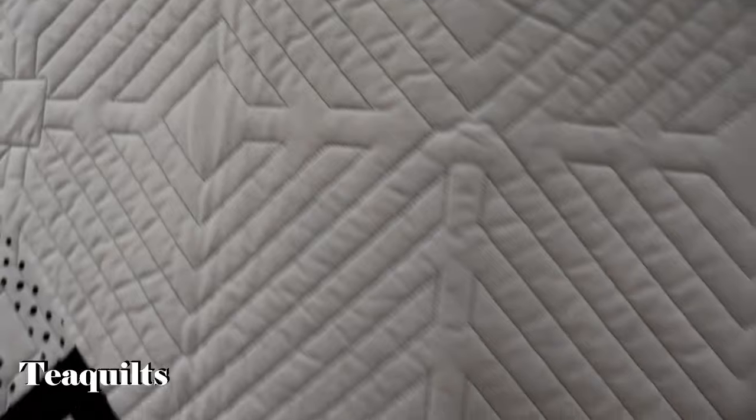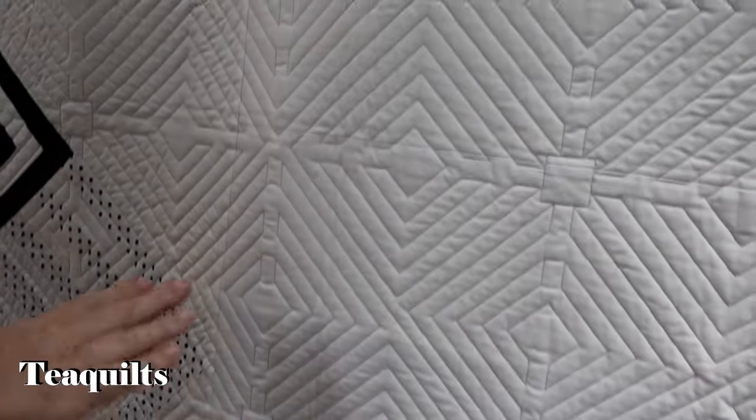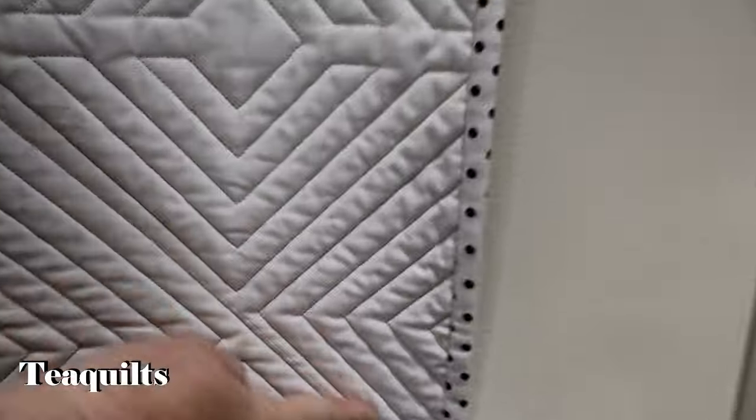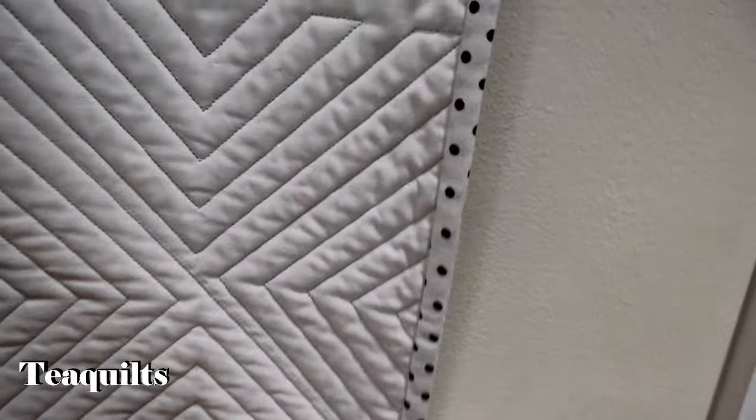Problem number two is down here when I rolled. I was in a hurry, and I didn't register as much as I should have. So you can see this little channel gets a little bit narrower. See how we pick our work apart? Nobody else will even notice it.